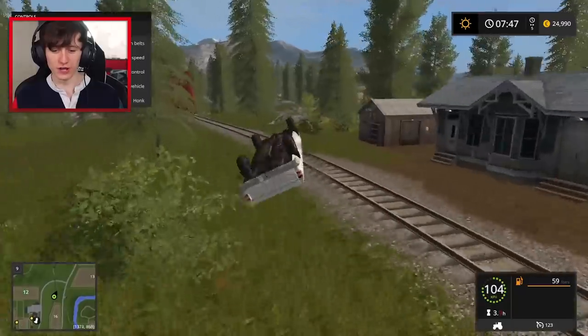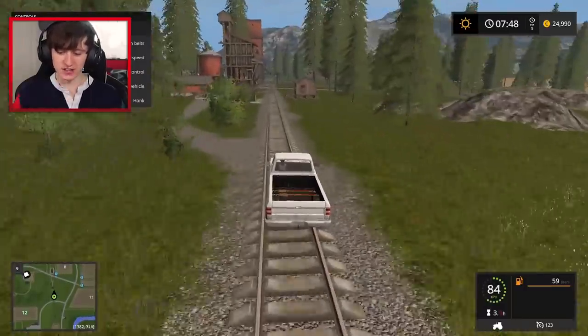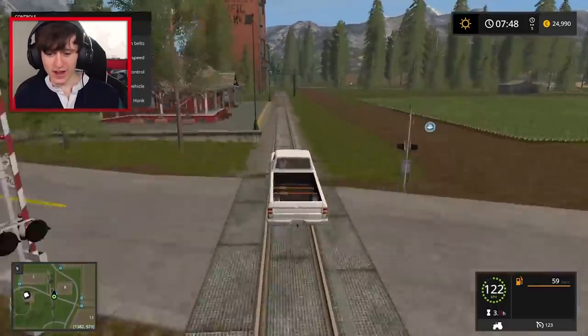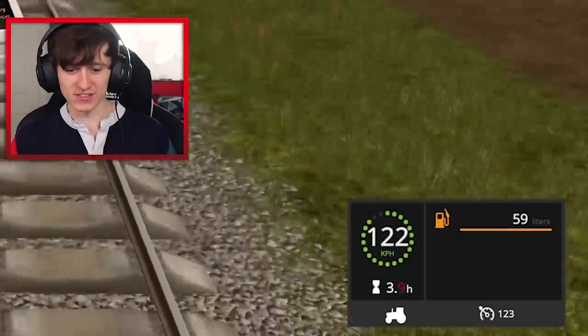Right, sod it. We're going on the train tracks. Choo-choo! Yeah! We're picking up some speed. 70, 80, 90, 100 miles an hour. 120! We're about max. We're at 122 miles an hour. It doesn't get any faster than this. Oh!